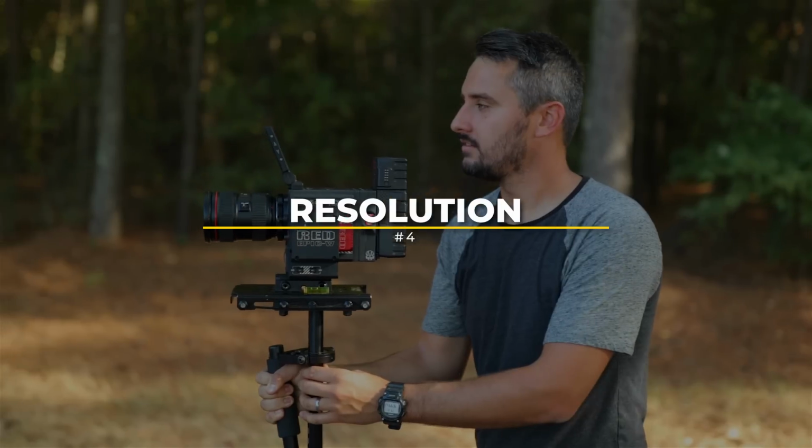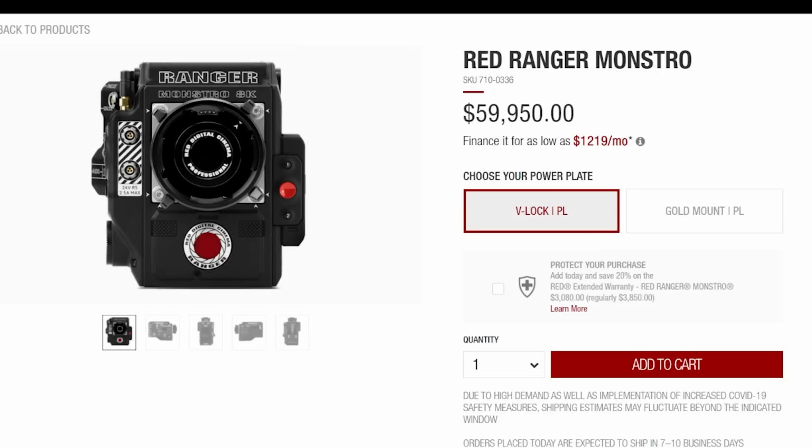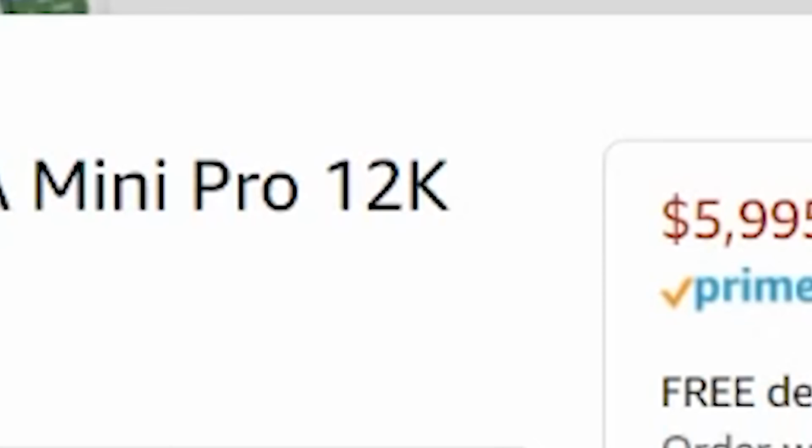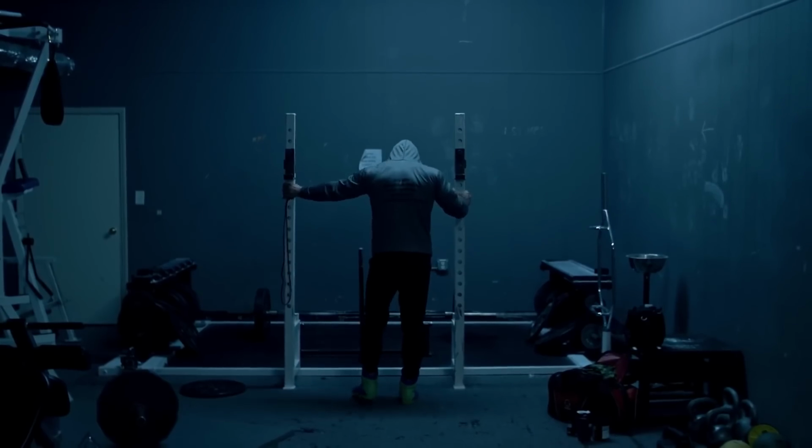Should I get 4K? This camera just came out in 6K, but the Red Monstro has 8K, but the new Blackmagic Ursa can shoot in 12K, which is absolutely ridiculous. I personally used a 1080p camera for years and ran a very successful production company at 1080p. But now with everything coming out in 4K, everyone wants it inside of their camera.